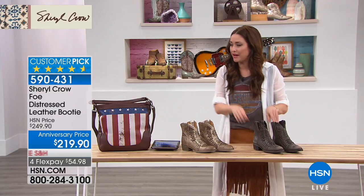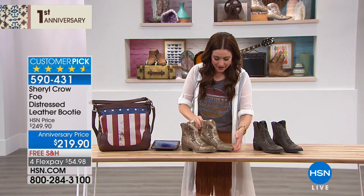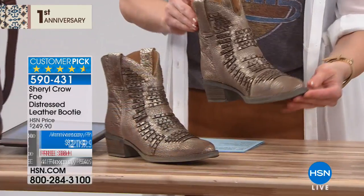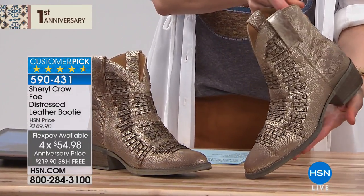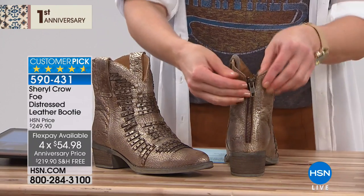An amazing shoe. And by the way, they're marked down tonight, yet they're still on Flex Pay, so they're under $55 on your charge card with free shipping and handling. I know that we're getting close to saying that the gold has been completely spoken for. Only about 3 dozen of you can now get the gold.